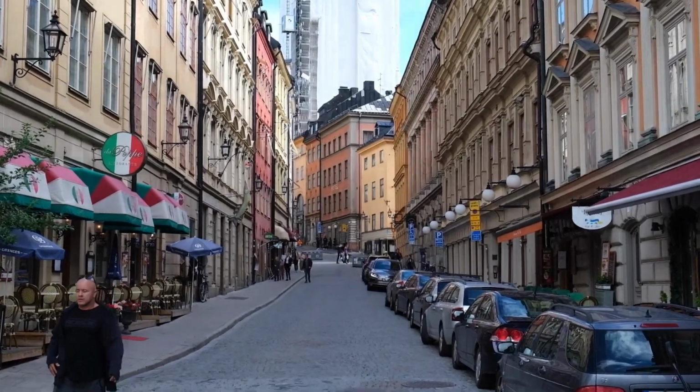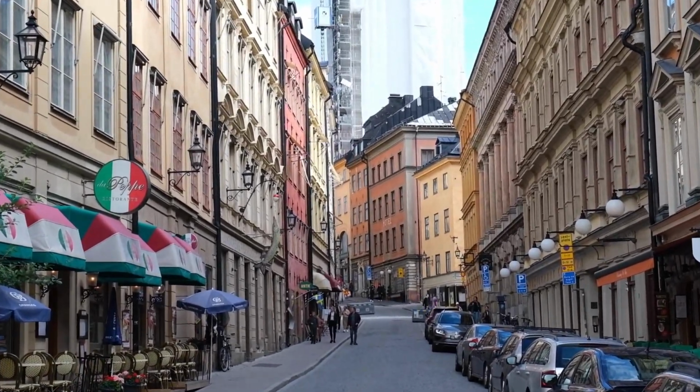Alright, our first stop in the city is Gamla Stan. This is the old town. It's the medieval part of the city, and this is also where you can see the royal palace. You can see the Museum of the Nobel Prize, and there's some beautiful colorful buildings here. So let's have a look around.